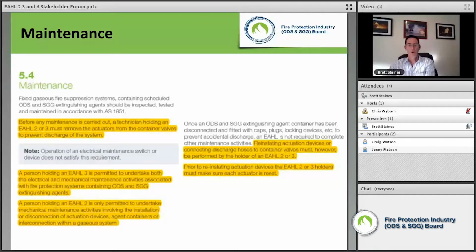As we said before, highlighted in the second column there, after the maintenance activities have been undertaken, a technician either with a license 2 or license 3 is the only person that's permitted to refit the actuators onto the system. And importantly, they should make sure that the actuators have been reset before reinstating them.